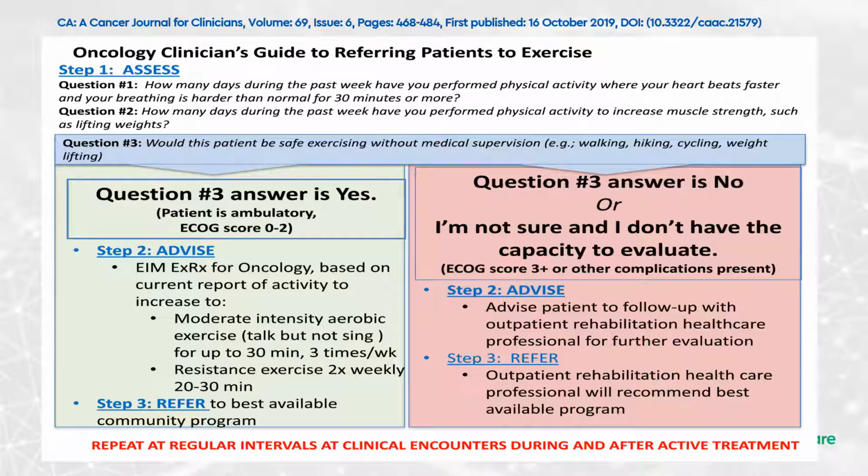So step one is to assess, and it's two very simple questions you ask your patients. How many days during the past week have you performed physical activity where your heart beats faster and your breathing is harder than normal for 30 minutes or more? And question two, how many days during the past week have you performed physical activity to increase muscle strength, such as lifting weights? So asking your patients these two questions at every visit makes the patient realize that exercise is important enough to be followed up.